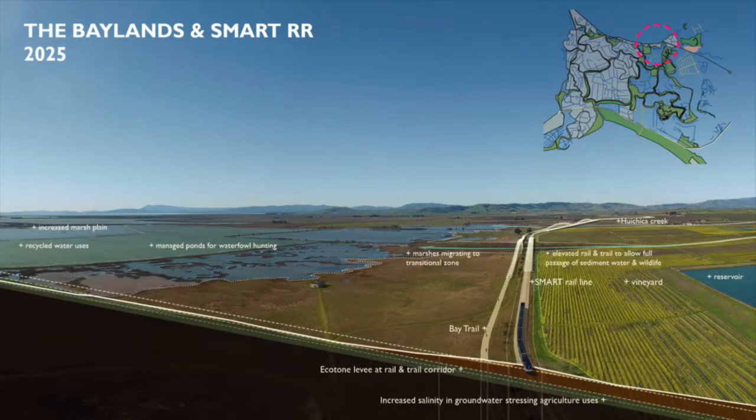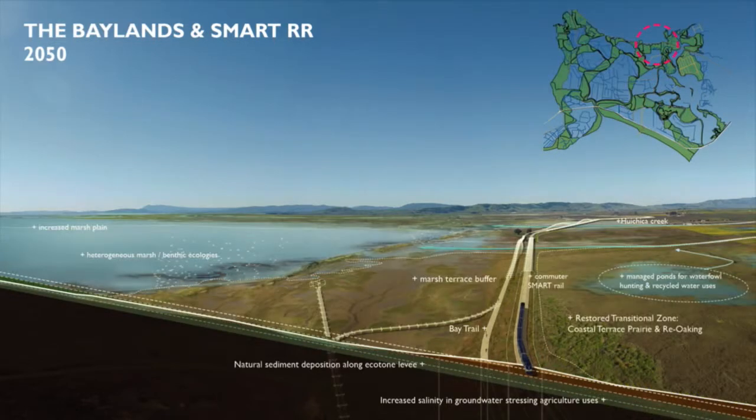Here we think we can activate the rail line, and actually, important to that, improve the corridor by elevating wide causeways at these hydrologic crossings, and this could provide paths for sediment, habitat, and floodwaters. As sea levels rise, these corridor improvements help establish marsh buffers with fresh sediment, paths for migrating marshes, and, with the likely retreat of vineyards faced by increased water salinity, actually provide an opportunity to restore coastal terraced prairies and oak transitions.